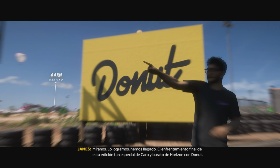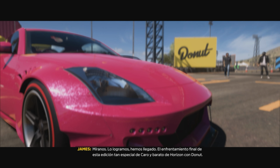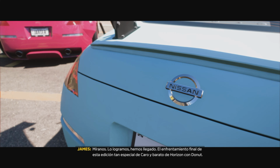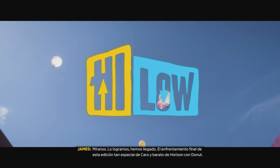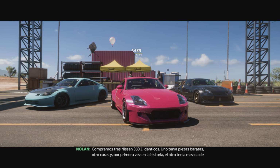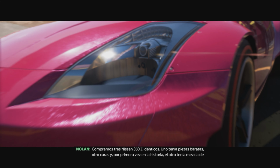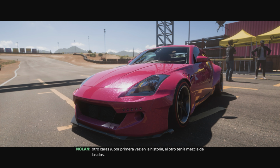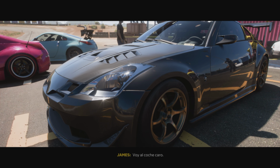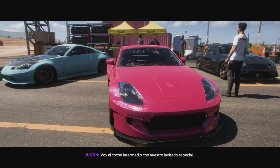This is it. We did it. We are here. The final showdown of this very special, very exciting Horizon / Donut edition of High-Low. We bought three nearly identical Nissan 350Zs. One got cheap parts, one got expensive parts, and for the first time ever, one got a mix of the two. I'll be in low car. I'll be in high car. And I'll be in mid-car with our special guest driver.